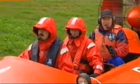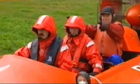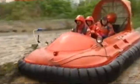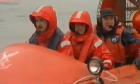We're here at Portsmouth Harbour with the Association of Search and Rescue Hovercraft, and we're going to sea. Well, we're going to be finding out more about these crafts and what they're capable of throughout the week.